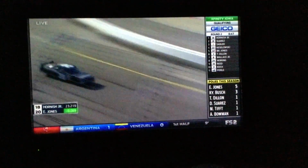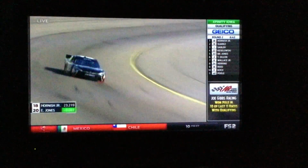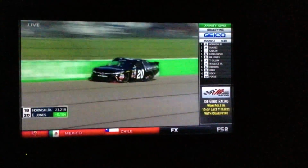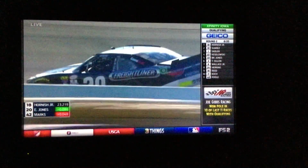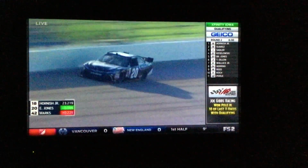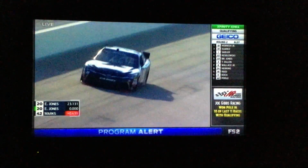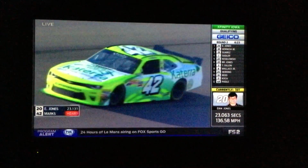It's going to be interesting to see if Jones is going to have the kind of speed he had in round 1. So far, so good, right? In the green. 1/10 of a second in the bank as he goes down the back straightaway. Lost a little going into 3, but picking it up off of 4. Going to be the fast time of round 2. Eric Jones in front of Hornish, 23.13. Just a bit off what he ran in that first round.